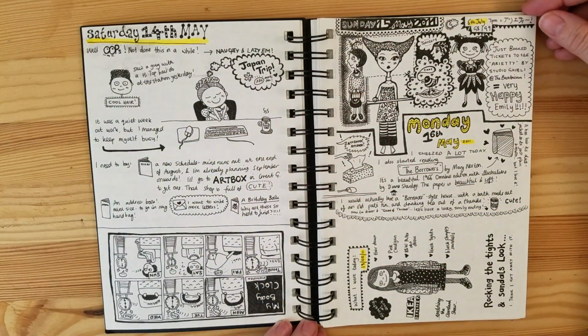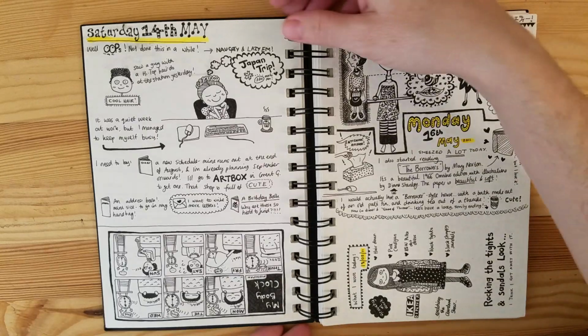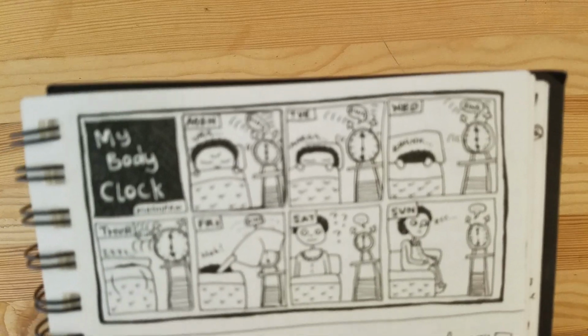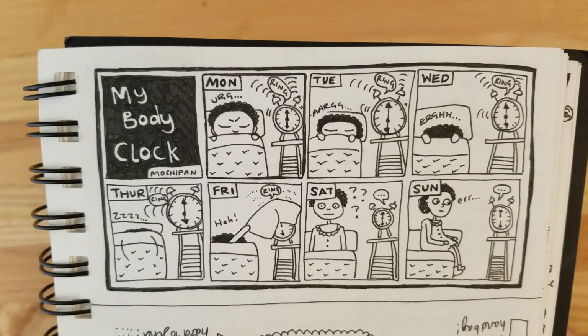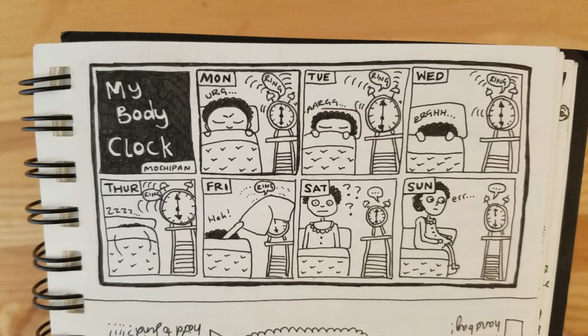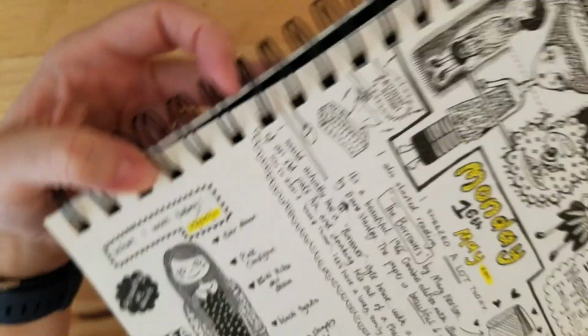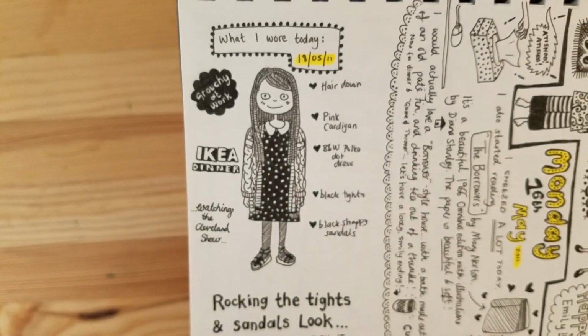That top left picture is me at my desk at work. I used to work at a children's publisher, and that's me dreaming about going to Japan at my desk. And then this is a little cartoon I did of my body clock. Hard to wake up every single day of the week, except for on the weekend, when you can suddenly wake up very early for no reason. I wouldn't say that I did that because I wanted to get into cartooning. I don't know why. I probably just had the idea and decided to draw it.